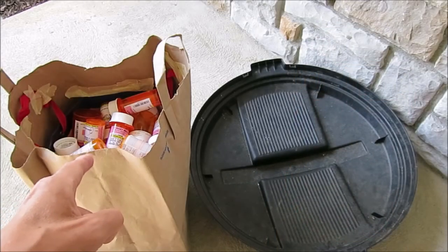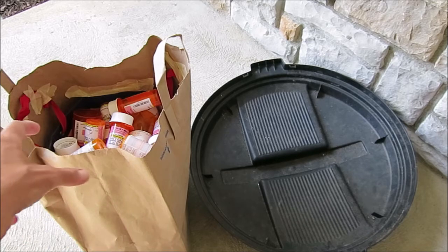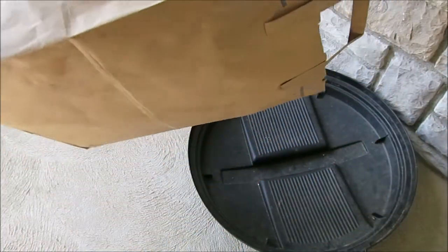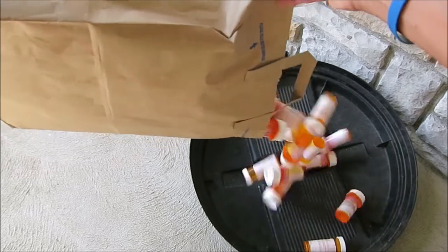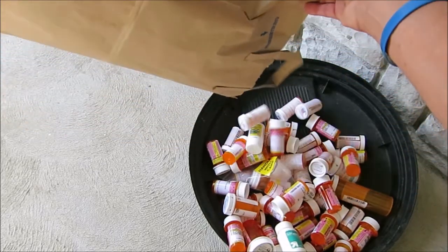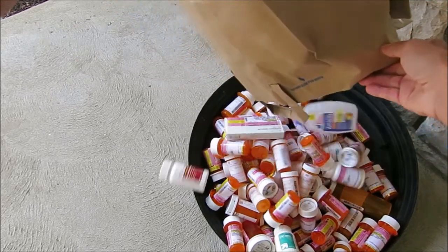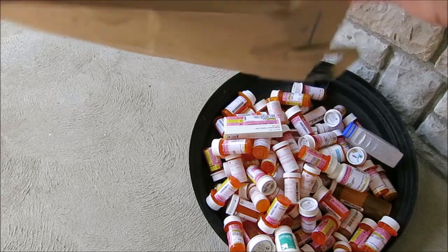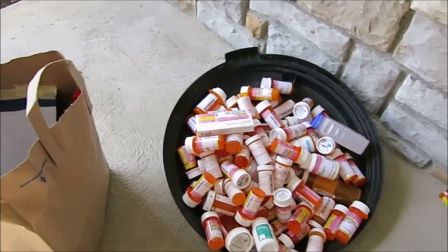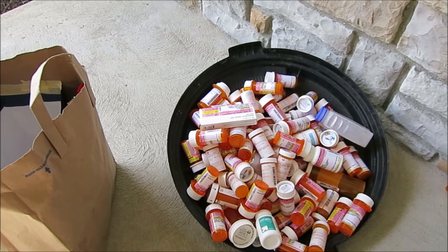Okay folks, here's my shopping bag with the empty med bottles. Let's see what we have. See, I wasn't lying, it's actually in a shopping bag. Well, we got a few loose ones that made it out of there, but I think that picture still says it all.